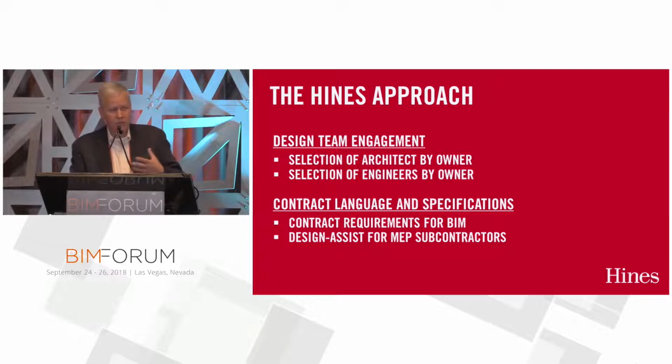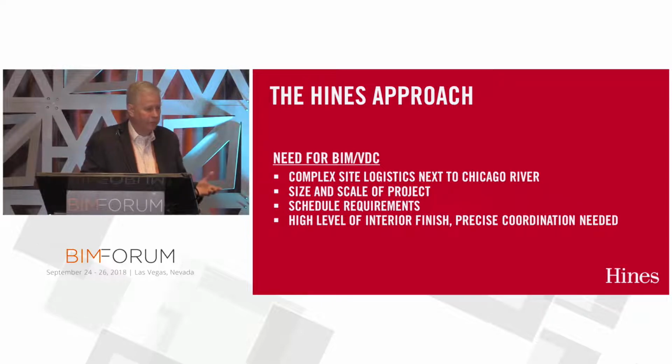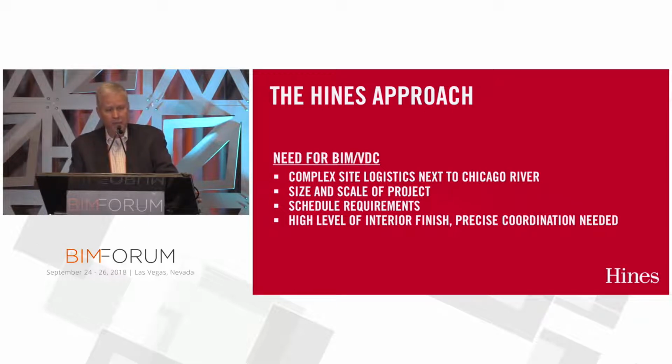We go and assemble the team. We hire the architects and the engineers. We have different people that we like for different types of projects. This project specifically was right next to the Chicago River. We had to dig 6 stories down right next to the river, so that had very complicated earth retention systems. We've got an extremely aggressive schedule on this project, and so we knew that we needed BIM on this project. We had to get something to where, once we got rolling out there, we could keep the project going as quickly as we can.